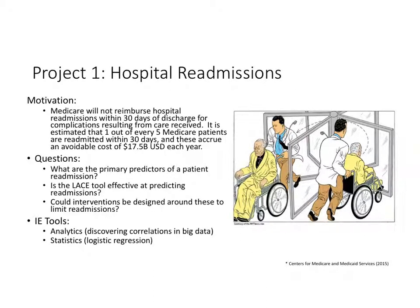The first project is on healthcare readmissions. The motivation: Medicare will not reimburse hospital admissions within 30 days of discharge for complications that resulted from the care received. It's estimated by, I think, CMS that 1 out of every 5 Medicare patients is readmitted within 30 days, and these accrue a cost of $17.5 billion per year, right?